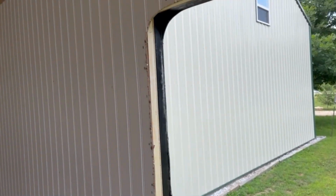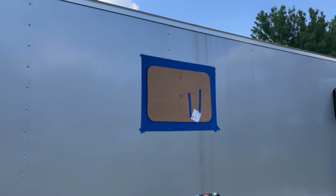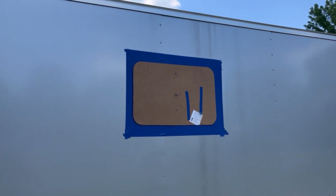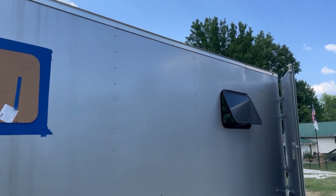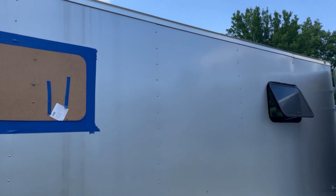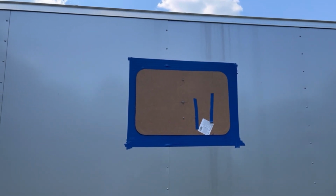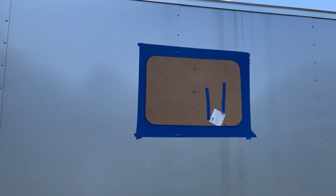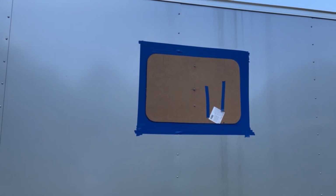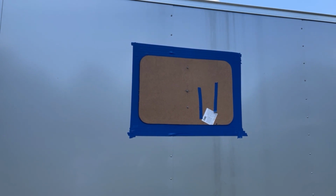All right, well, thanks. So here's a brief shot of how I'm handling the template. I made myself a Masonite template. All my windows are the same size. Two of them are egress, the other two are sliding windows, but they're the same size. Like I showed earlier, I have a screw in the center of the opening. Did that early on before the foam went up and all that.